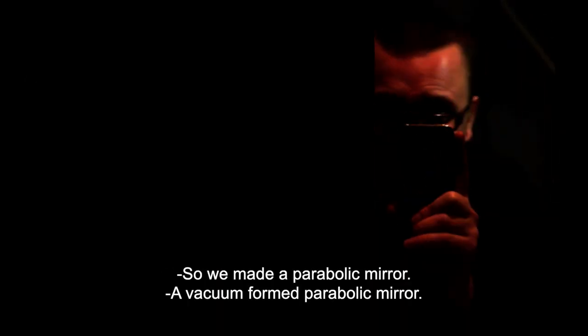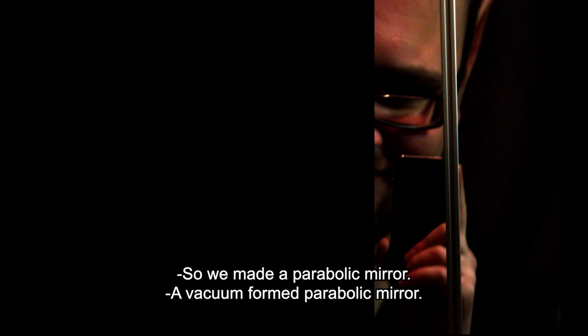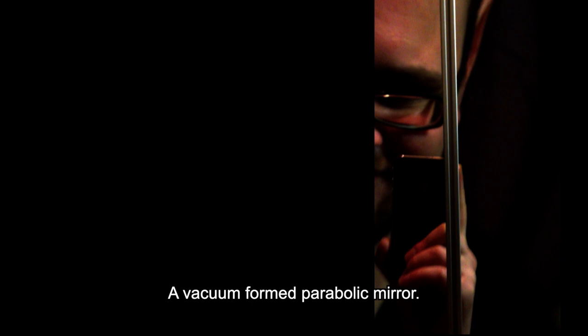So we started playing around with Mylar, because at this point we love Mylar. And so we made a parabolic mirror. A vacuum-formed parabolic mirror. You just cannot tell what this is at all. It's just weird. Parabolic mirrors are really, really weird. You can't tell when they're shaving mirror size, but when you get them big enough, they're crazy. Really strange. So we really started to play at this point.